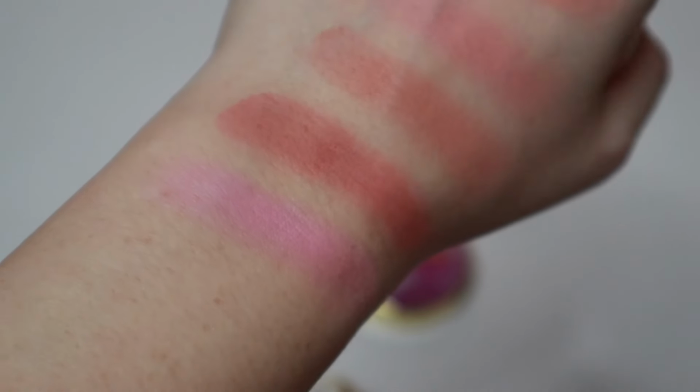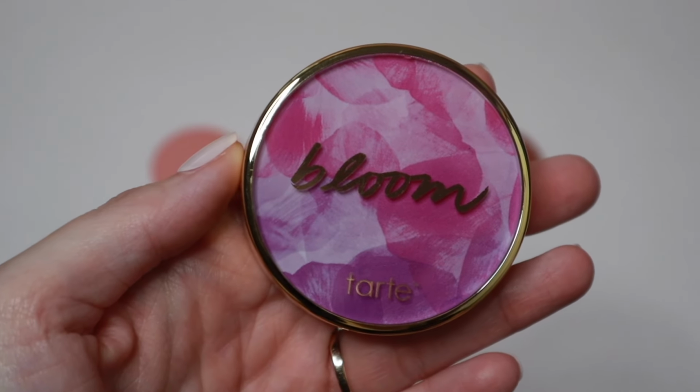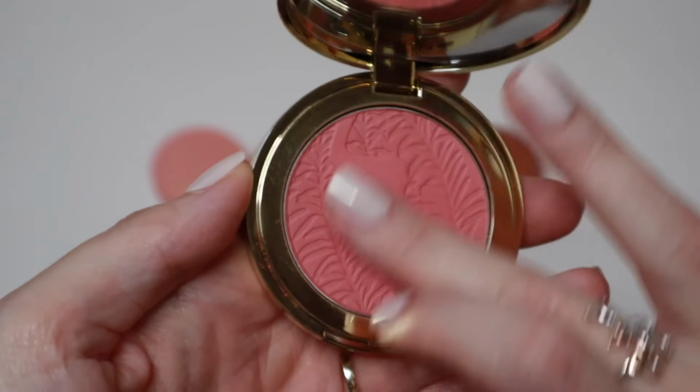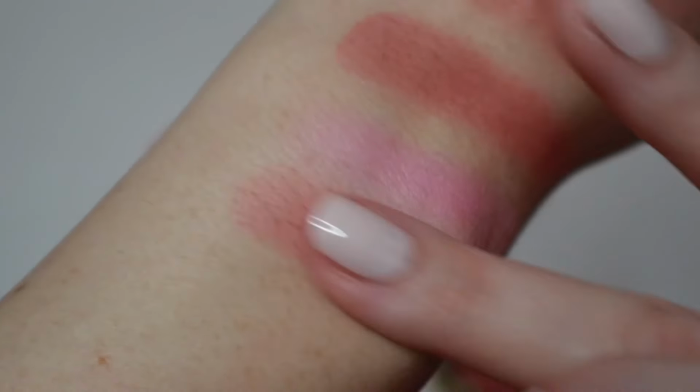And it's a really pretty shade. I mean, these blushes from Tarte are so nice. Then we had another limited edition one. This one was in the shade Bloom. They released this one along the same time that they released that really large Bloom palette. And this was another really pretty shade.